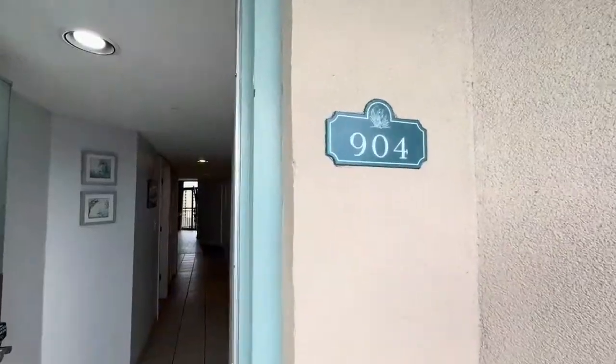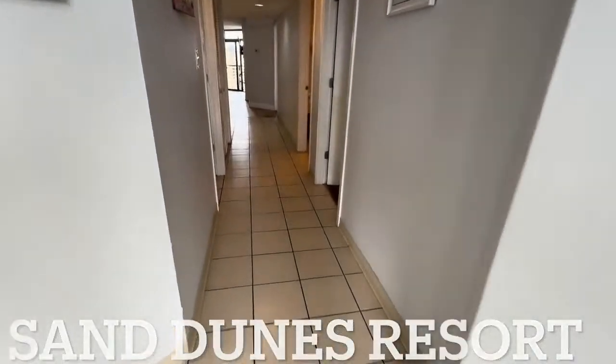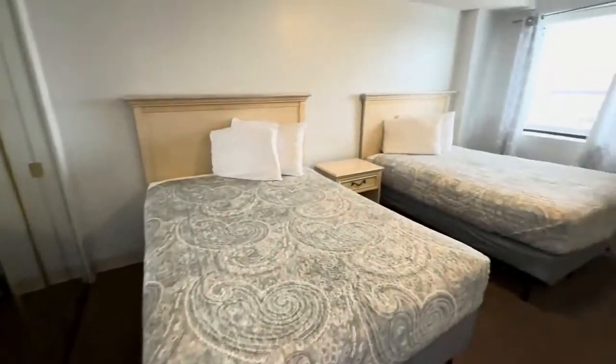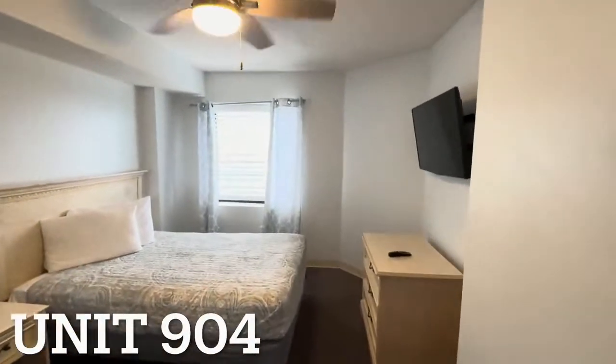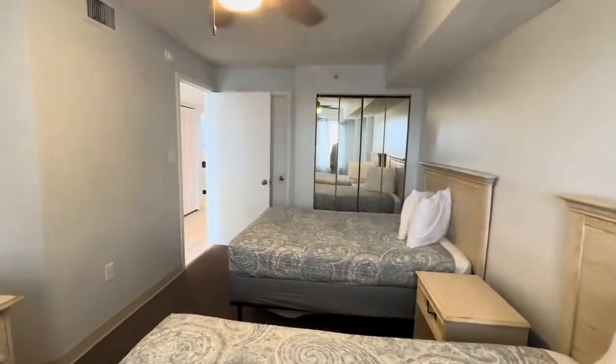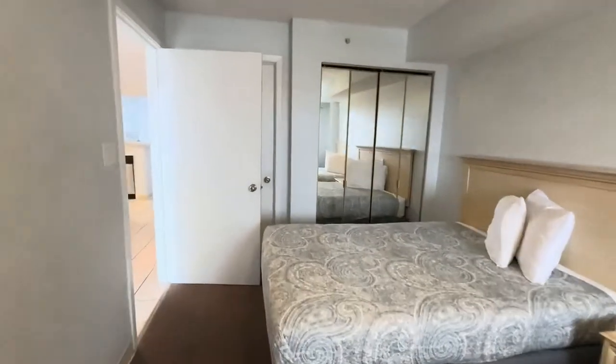Wonderful. All right, guys, let's get in unit 904. When you walk in, there's tile flooring all throughout the entrance. Immediately to your right, you have 2 full-size beds, flat screen TV, and a little bit of a view out this window, although I won't show it to you really because of the blinds, but you do have a closet in the corner here and bathroom access through this door back here behind the entrance door.